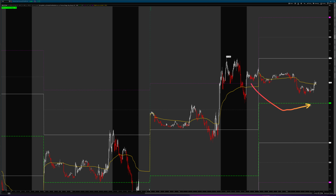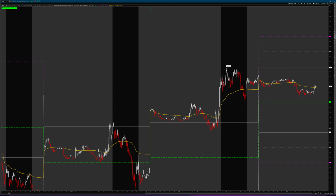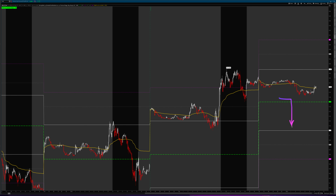You got 177 for today only. So if it finds support and it bounces here, your target to the upside would be at least 183, obviously the high of the US session yesterday, and then 187 and then 190. And if they want to trick us and push lower, 177, 168, and 165.